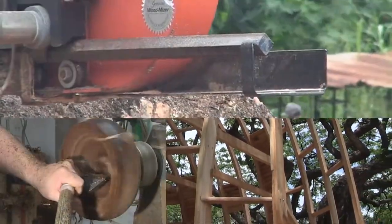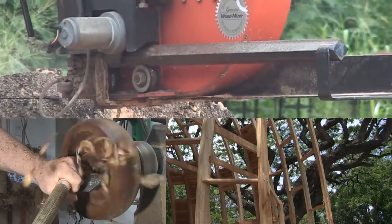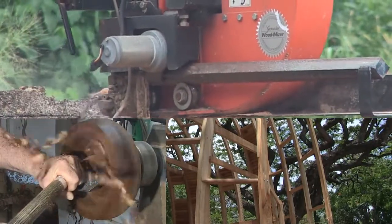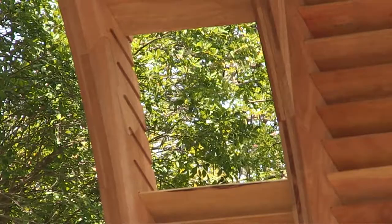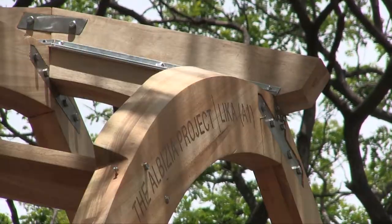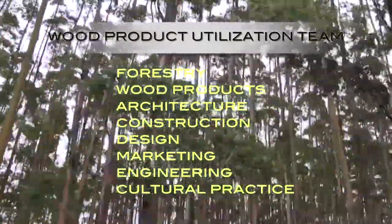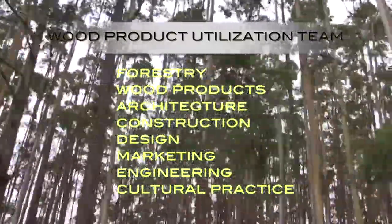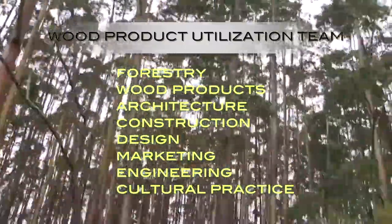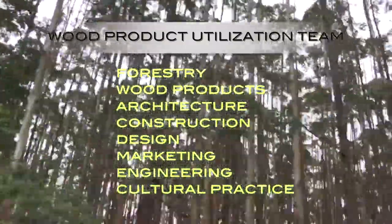The sawmill, the bowl turning, and the tiny house are all examples of the ways Hawaii is using wood resources in innovative and sustainable ways. Joey Valenti, the man who designed and built the tiny house at UH, leads the Hawaii Wood Utilization Team. Formed in 2017, it's a group of experts from various wood-related industries, aiming to produce and initiate innovative cross-sector ideas and projects that expand wood product markets in Hawaii.